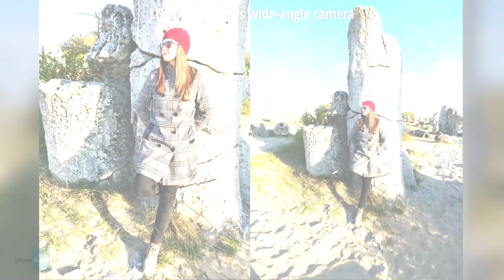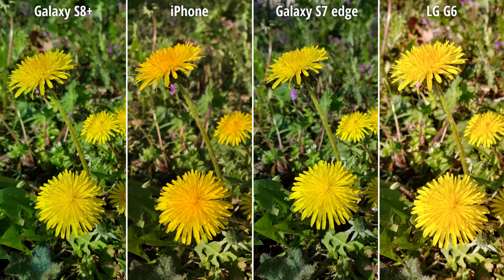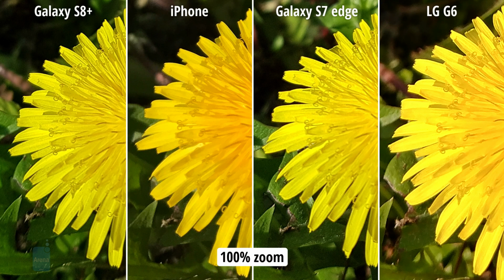So, moving along, I took these photos early in the morning before work. Again, all 4 images are very detailed, but the iPhone and the G6 deliver better colors. They are noticeably warmer, and that's how things tend to look like after sunrise. The yellow flowers look kind of greenish in the photos from the two Galaxies.